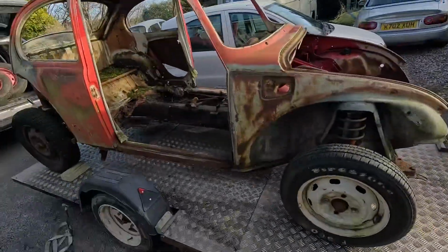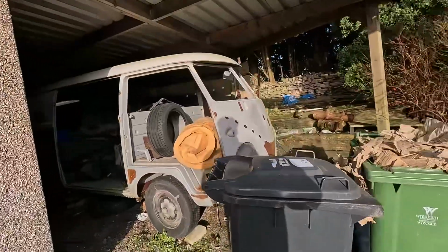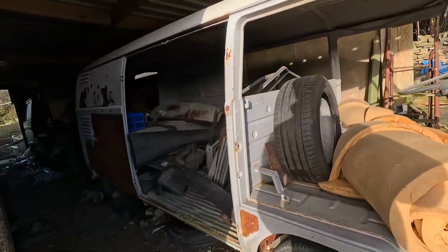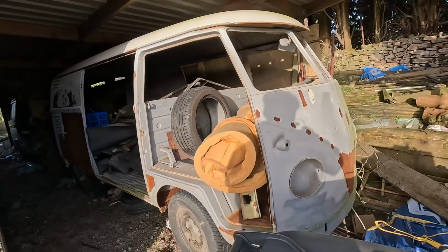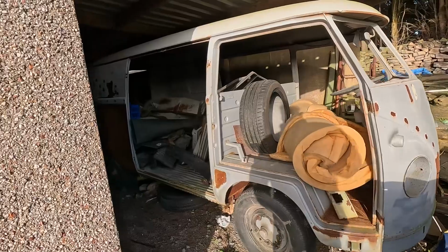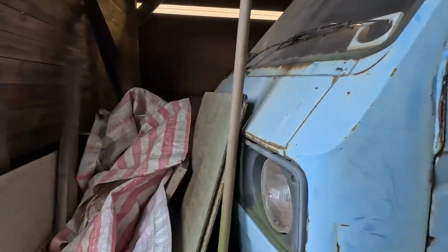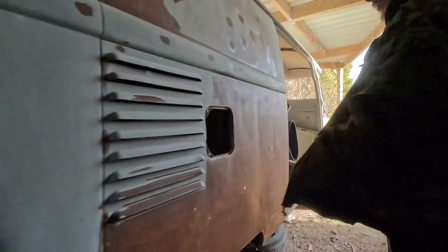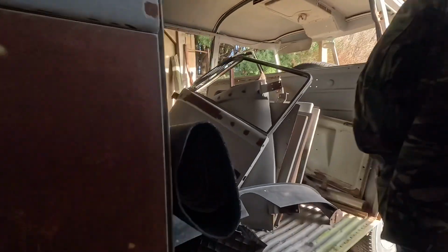Cheers. This split screen looks quite early, but it's not too early because it's got no semaphores. There's also a T25 back there. Look at that. It's another restoration project. It's got all the parts in the back. Sadly, it's the case for all this sort of era of vehicle. But this one obviously has got a bit of money in it.